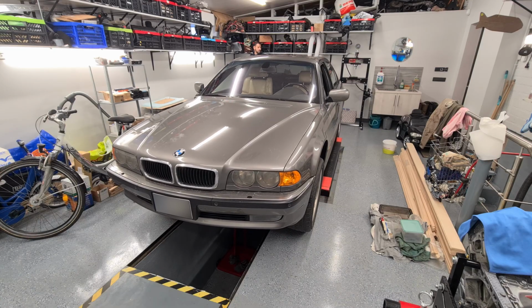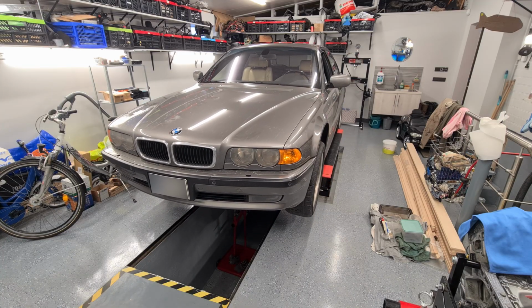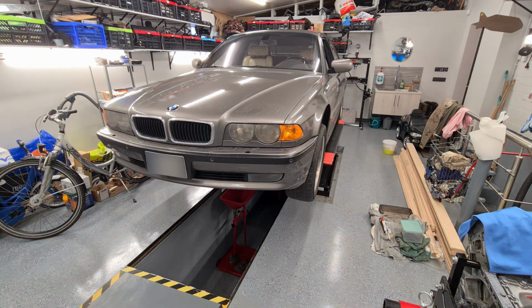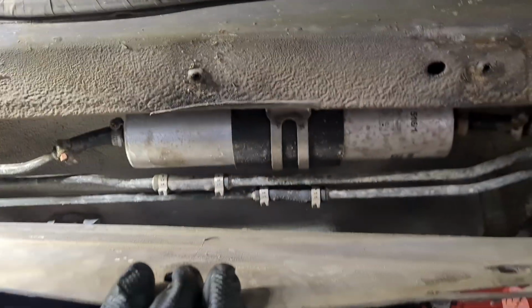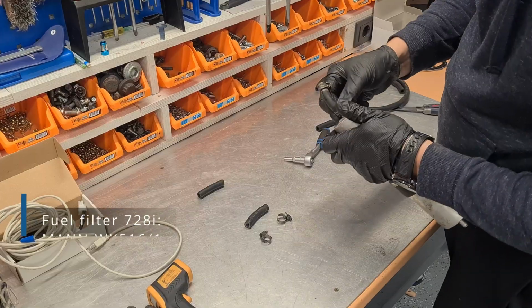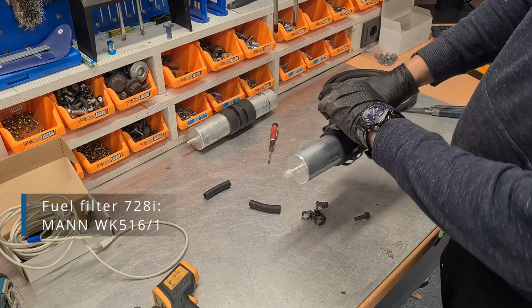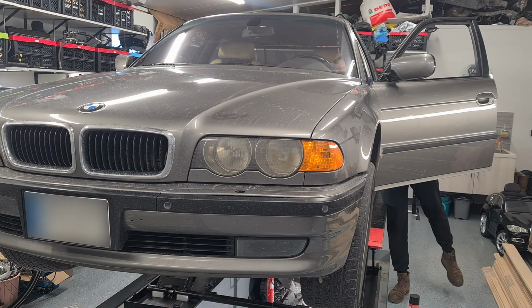Okay, next up is the fuel system. Let's start from the fuel filter. Haven't replaced that in a long time. Cranking slightly improved, but still not as it should be.